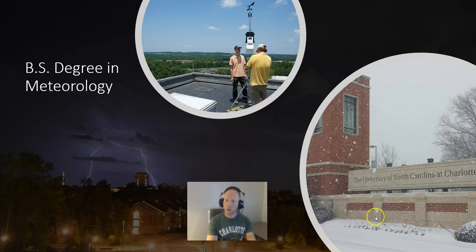It does actually snow on campus, not every year, but this is one particular year where it was snowing, and I was captured by one of our students. And then on the top of our building, we have several large instrumentation sites which take real-time data that's fed down into the first floor of the building, and you can access this online easily as well. That is our meteorology degree.